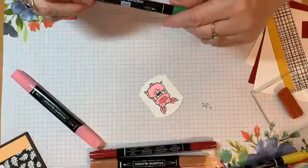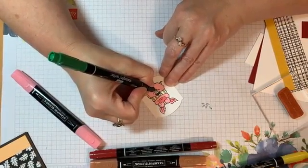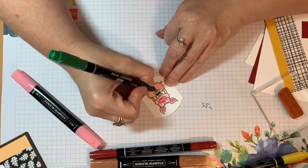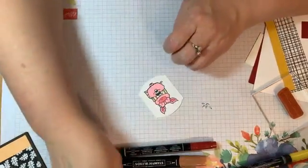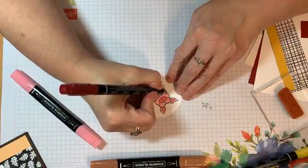That's what I actually did for a long time when I didn't have enough stamping spots. They didn't have as many stamping spots as they do. Well, now they don't have stamping spots at all, just a few. So this is Garden Green, Daffodil Delight, and Cherry Cobbler for my little Harry Potter pig.